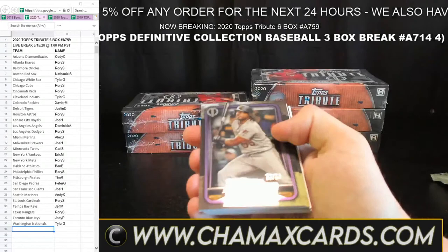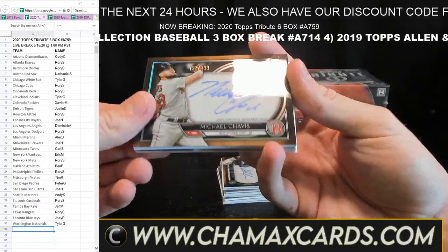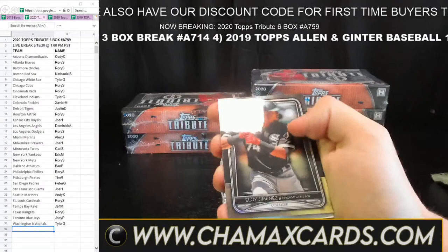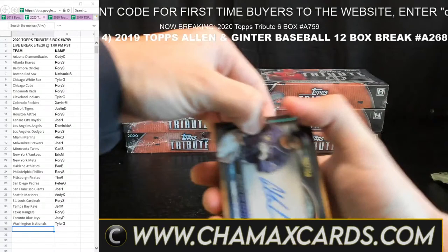Josh Bell, 3 out of 50 for the Pirates. Tim R. We got another auto. We have Michael Chavis for the Red Sox again, 192 out of 199. This is a Red Sox box. Nathaniel S. All right. Let's see. We get in the last half here. Austin Meadows, auto for the Rays. Jeff M. Congratulations.